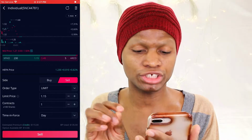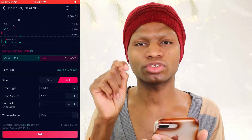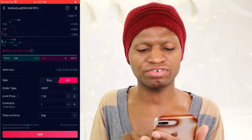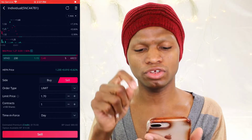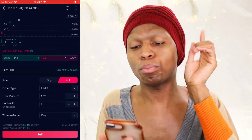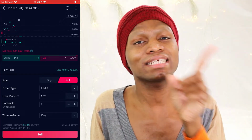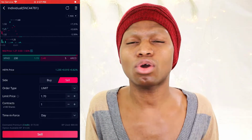And if you want to change your strike price or limit price to get more premium from your buyer, this is what you do. You click, you can increase, see that? You can increase the price of your ask for premium or advance payment. But remember, if this drops to zero, you still have to pay $2.50 for each of this stock in the contract.